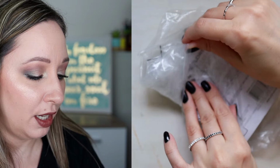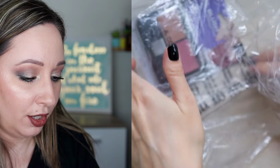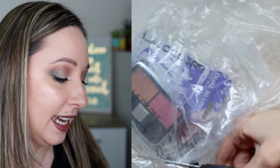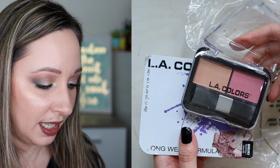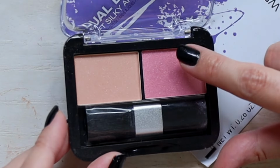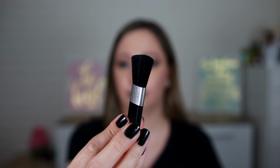I also found a crazy good deal for blushes and this one is a dual blush by LA Colors. We have so much plastic in here. It is scissors time. Oh no! Was this used? Maybe that's why they had such a big plastic bag. Oh no! It looks super scratched. What is going on? I think it has a fingertip here. Oh boy. And we also have a brush.